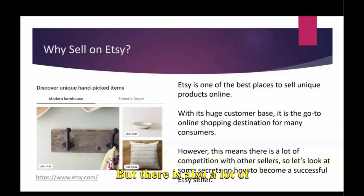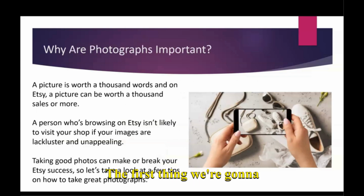But there's also a lot of competition. So if you are going to have an Etsy store, or if you've already got one and are looking at ways to increase your sales, there are definitely some secrets that I am going to share that should help you be successful. The first thing we're going to talk about is why photographs are absolutely critical.